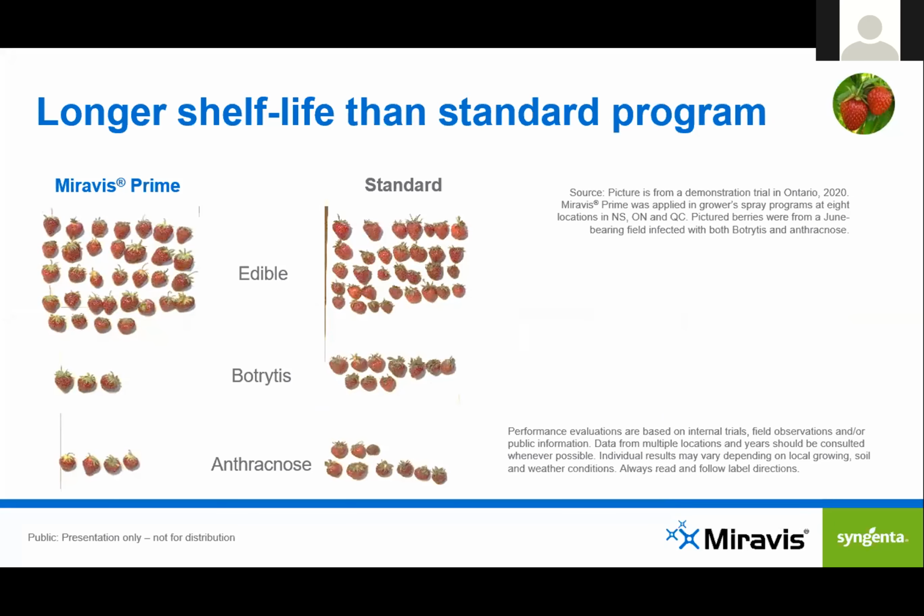With strawberries, we had several demos last year in Nova Scotia, Ontario, and Quebec. We had quite a bit of fun doing this because, first of all, strawberries are delicious. But we learned a lot too about the difference between day neutral and June bearing. We included Miravis Prime in the grower spray program. The example on the screen was a demo in June bearing in Ontario. We had the same thing in Nova Scotia.